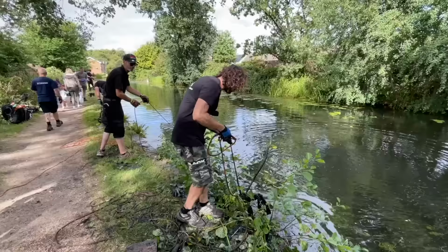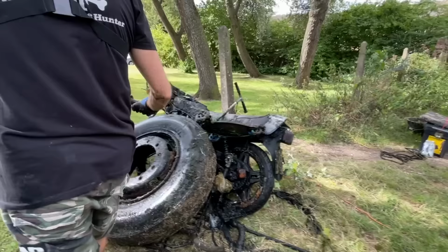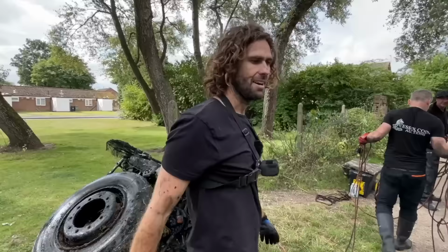Oh, look at this. Look what I've got here. It's the handlebars off a bike. Is that a bike or a motorbike? BMX, isn't it? Could be off that one I just got before. Oh, it's under the tide. I don't think there's another bike here, so I'm going to leave this one.